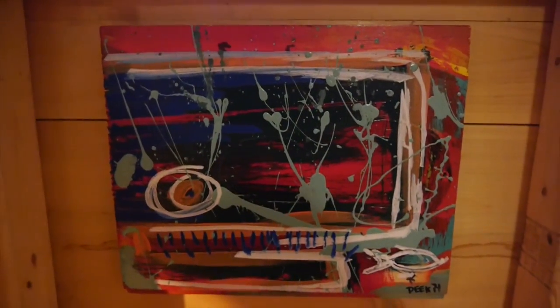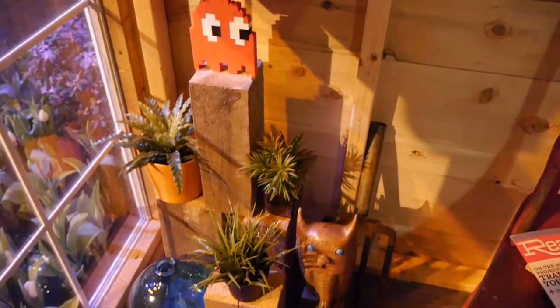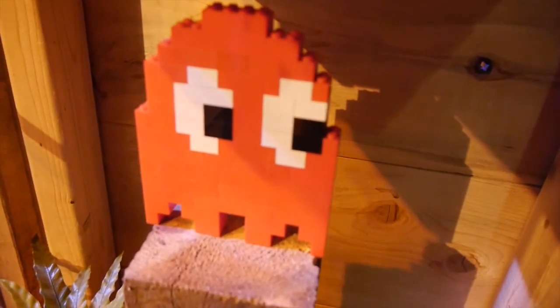You can check out a lot of my bizarre art at my Derek Diedricksen Facebook page. I post it there often. It's all for sale. More robots. Crate I found on the side of the road. Little stubs from some posts that I made into a tiered garden display. Cool Lego Pac-Man ghost.